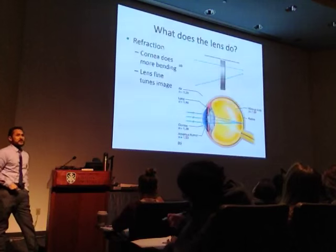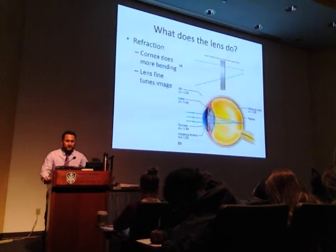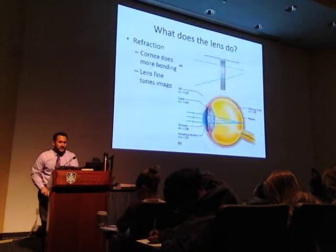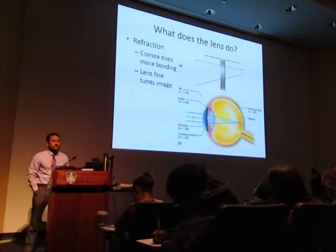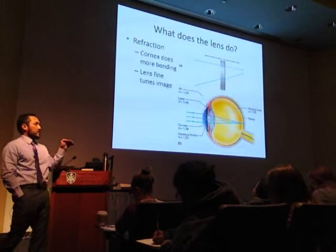All right, so what does the lens do? Well, the lens actually refracts the light. Okay? It's the bending of light rays. And light is going to bend any time it passes from one media to another.